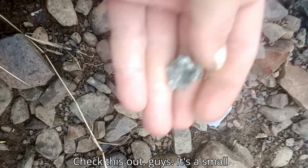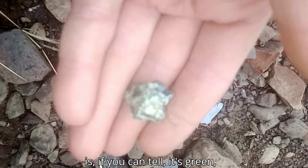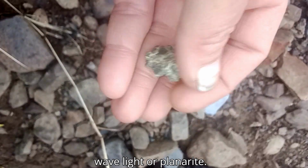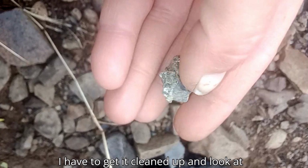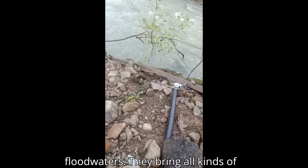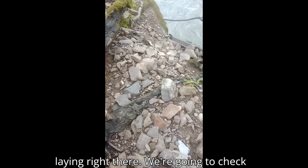Check this out, guys. It's a small one, but if you could tell, it's green, a lime green. So it's either going to be variscite or planarite. I have to get it cleaned up and look at it with the microscope and see what kind it is. Just right here, from the floodwaters. They bring all kinds of cool stuff. I see all kinds of quartz laying right there. We're going to check those out next.